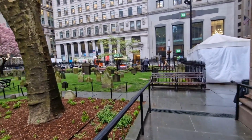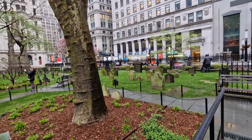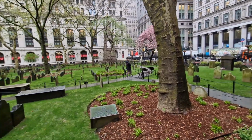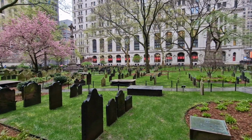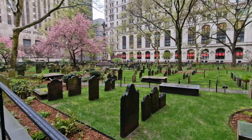So this Trinity Churchyard is in Lower Manhattan and is part of the Episcopal parish of Trinity Church, which has 3 burial grounds in the city, including nearby St. Paul's and Trinity Cemetery in Washington Heights. Trinity Church is one of New York's oldest and most historical buildings.